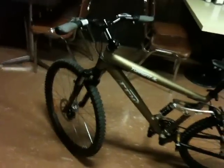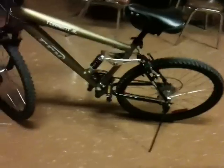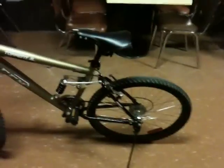If you guys are getting a bike and are serious about biking, go to a bike shop. The people there are professionals. They will assemble your bike professionally. The brands there are really nice, better quality. I don't know if I mentioned this, this bike's made in China. I think the lower end bikes at bike shops are probably made in China, but the higher end ones are made in California, that kind of stuff. So obviously, the more money you pay, the better quality you get.